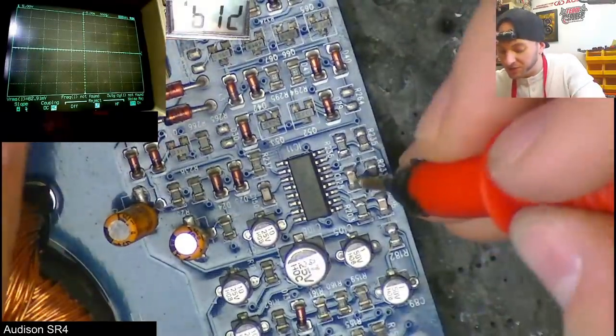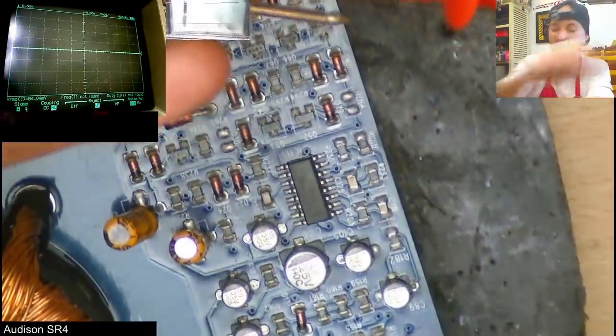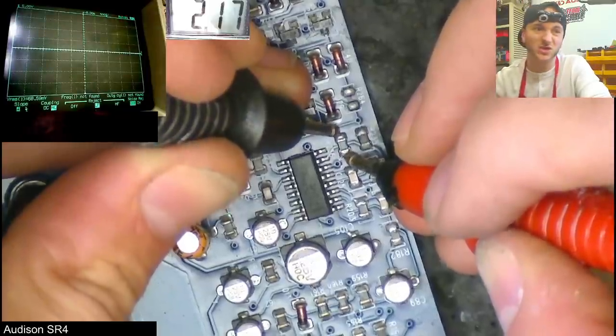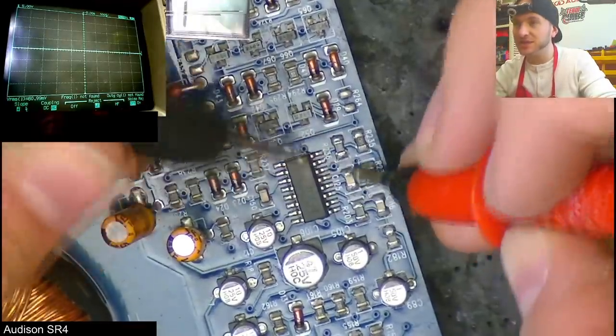So either the capacitor's bad, the resistor's bad, or the TL494 itself is bad. So let's check the resistance of this 2200 ohm resistor. That is within tolerance, 2.17k, so it's probably going to be the capacitor that's the issue here. Or perhaps the TL494 itself.